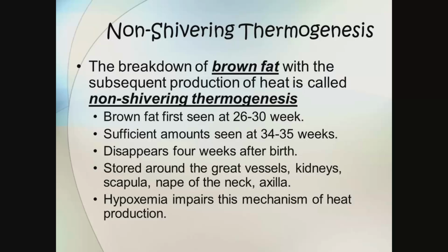By the time they're 34, 35 weeks, nearing normal gestational age for birth, then you have a sufficient amount there to be able to survive that first few hours. It disappears shortly after birth, and where it's located is around the great vessels, the kidneys, the scapula, nape of the neck, and the axilla. And when you're hypoxemic, that ability to use this as a fuel goes down. So it's one of the unique things that babies have that allow them to maintain a neutral thermal environment, is that they have brown fat metabolism going on, also known as non-shivering thermogenesis.